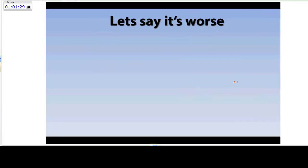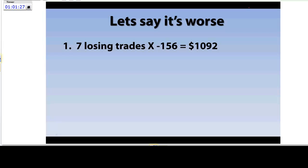All right, so let's say it's worse. Let's say that this trade only works 3 times out of 10. Would you take it if it works out 3 times out of 10? So before we go any further, let's talk about the risk to reward factor of this trade. Let's say that on this risk to reward factor, let's say we're going to have 10 trades, okay? And we know we're going to risk $100 to potentially make $1,000. What's the risk to reward ratio of this trade?